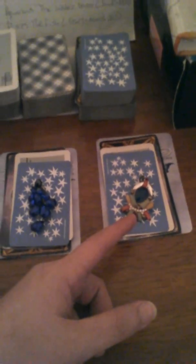But let's get back. We got the pink earring, pile number 1. We got the blue earring, pile number 2. And we got the colorful rhinestone earrings, pile number 3. Okay.